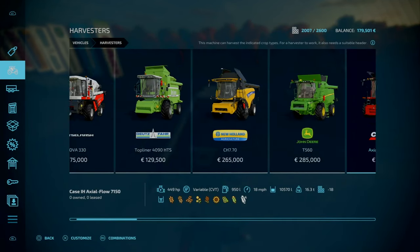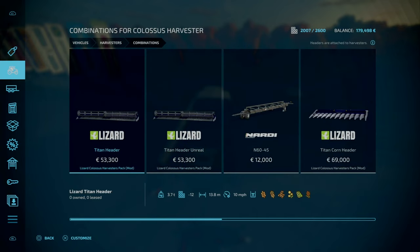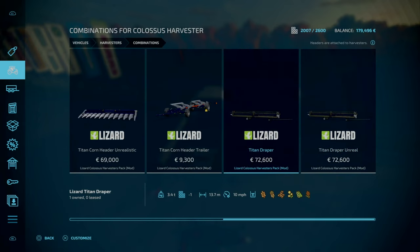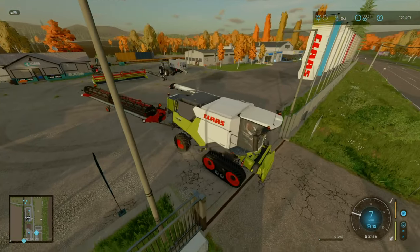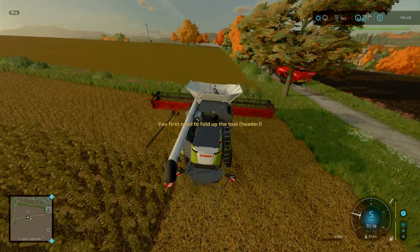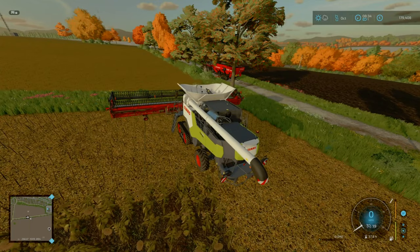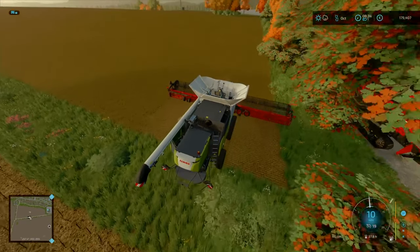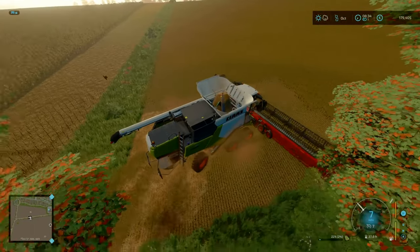Because yeah, what is our header's top speed? So if I go to here, the Titan Draper we've got, that is that baby over there, 10 miles an hour, so let's see how this performs. So right, we've just beaten the auger cart to it, so fold you up. So yeah, in terms of weight, it's only 0.6 tons heavier, but it seems to be managing just fine.